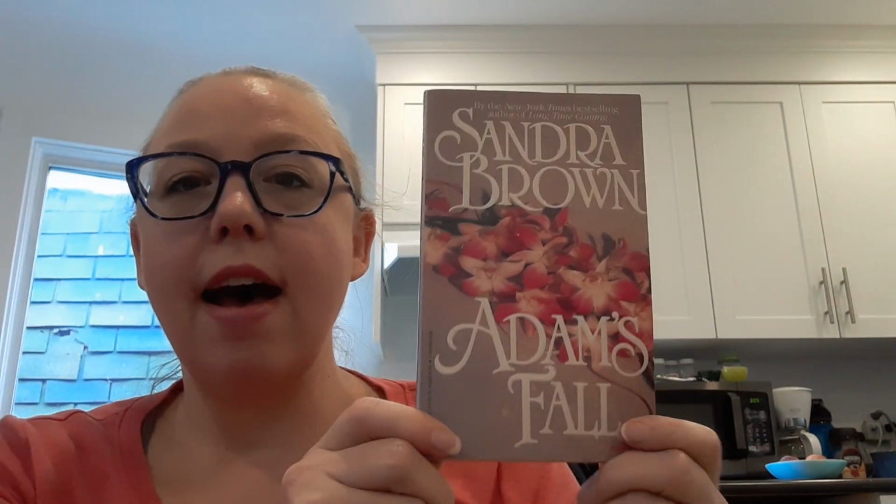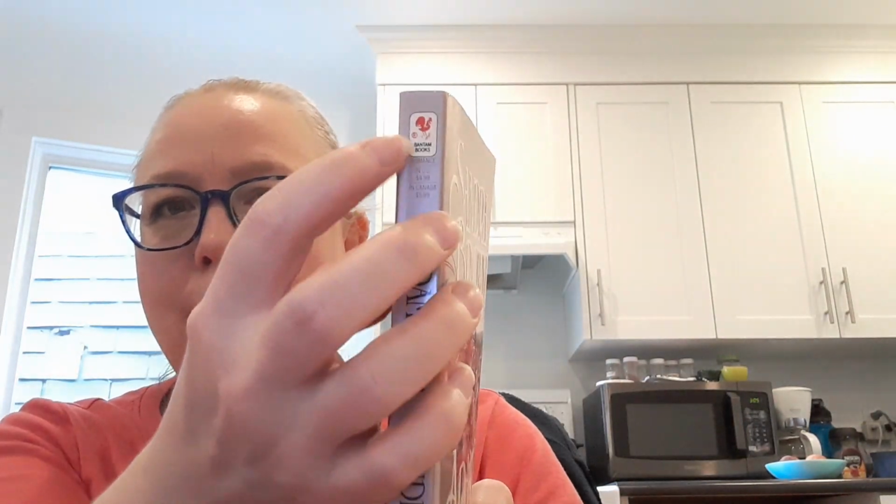And then the last one I got, and I was happy that they did add it into this category romance sort of thing, even though it doesn't quite look exactly the same. I got Adam's Fall by Sandra Brown. This is a Bantam book, and it says romance. $5.99 from 1988. And then this one was issued in 1994.